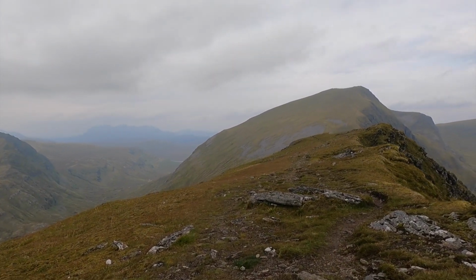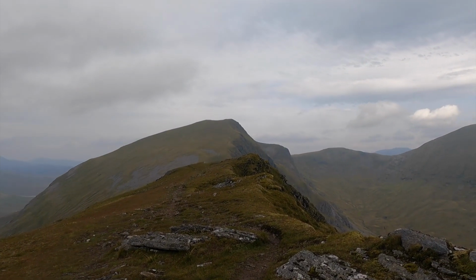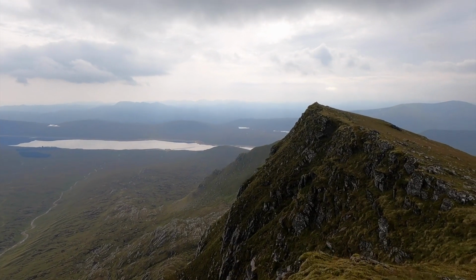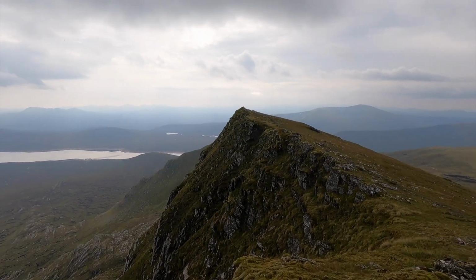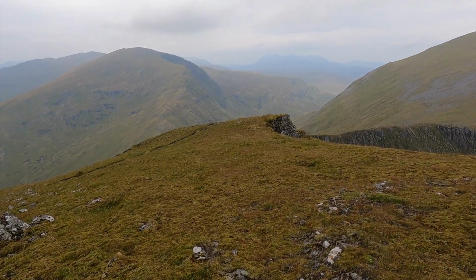So we're heading back now. That's where we've come from over there, and that's a bit special, eh? Yeah, now I'm here at this other top. That top over there does look higher, so there we go. Bag them both anyway, just to make sure. Back down to the Coll.